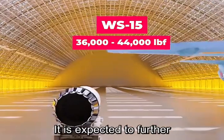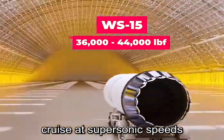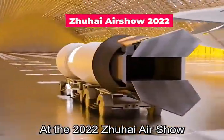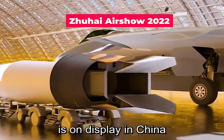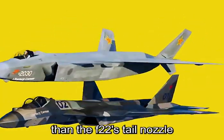It is expected to further improve the maneuverability of the J-20 and enable it to cruise at supersonic speeds, speed approaching or exceeding the F-22. At the 2022 Zhuhai Air Show, a turbofan engine was on display in China, with a 2D thrust vector control nozzle. It will be more invisible than the F-22's tail nozzle.